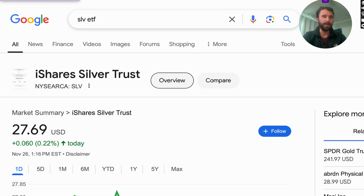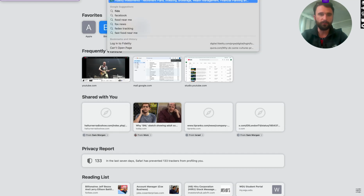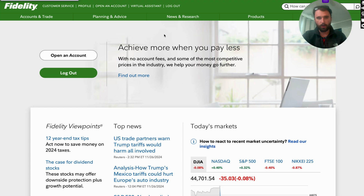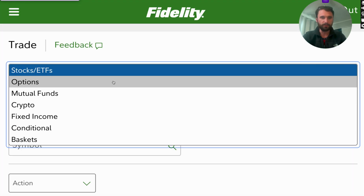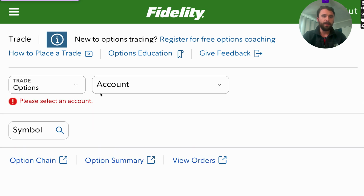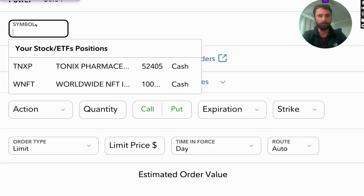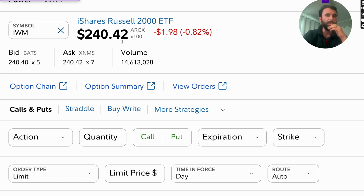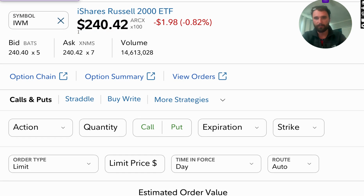If we're looking at a cash secured put trade, what we have to do is first probably go over to Fidelity. I have all these numbers set up, and we're going to go over those as well. But I'm going to log into my Fidelity and do a pretend trade here. Going to go on over to options trading on my Roth IRA, and let's select a symbol. We're going to do IWM. IWM is the Russell 2000 ETF, the iShares Russell Small Cap ETF.